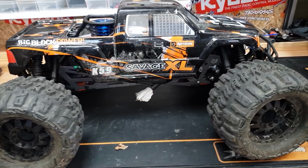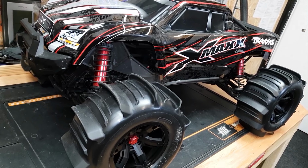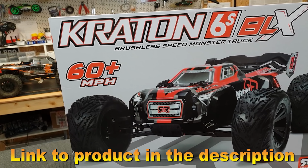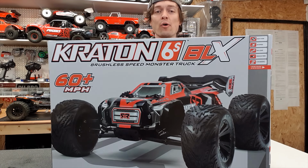For years, the HPI Savage has been my go-to RC basher. Then came along the mighty Traxxas X-Maxx, and for the past couple of years, this has been the bash weapon of choice. Will the ARRMA KRATON 6S change everything? I don't know, let's get it unboxed and find out.